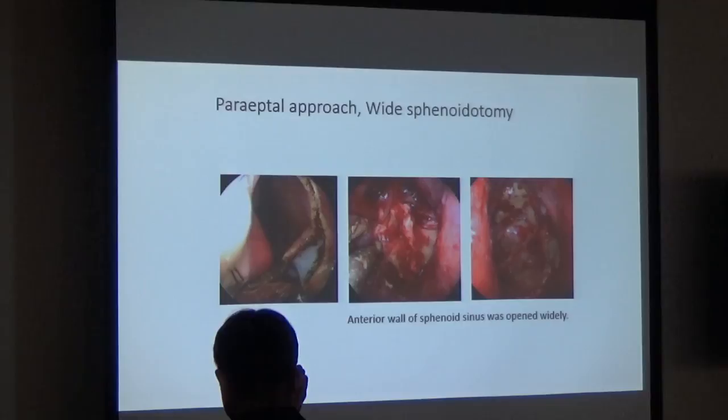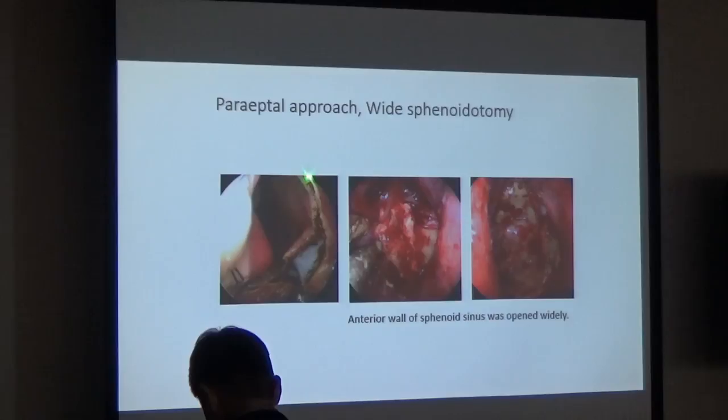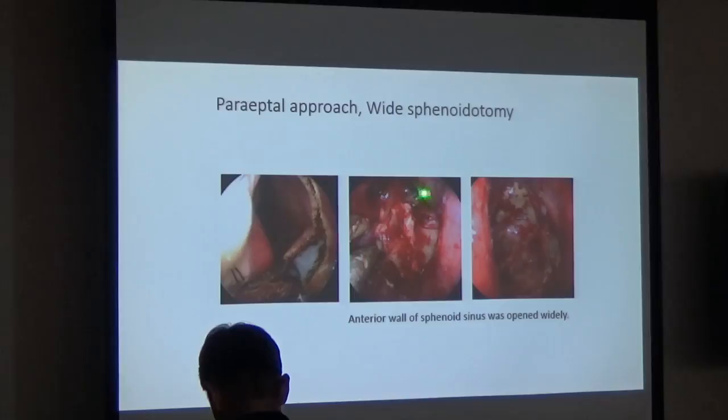Okay, so let's move to the surgery, the approach. The first thing I have to do is cut the mucosa at the level of the anterior tip of the inferior turbinate, and dissect it. And then open the anterior wall of the sphenoid sinus. This is the keel, the vomer is here. And the natural ostium is right here.